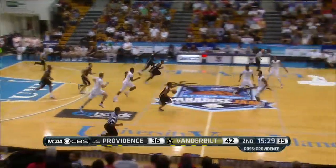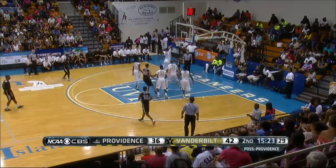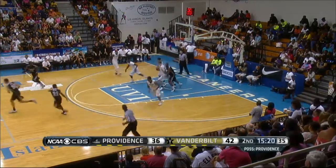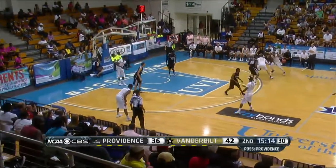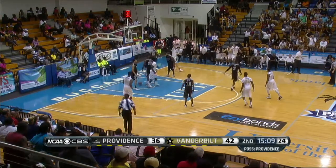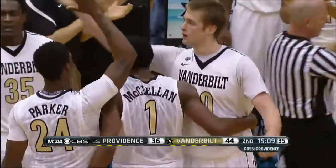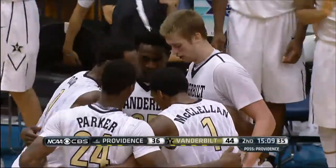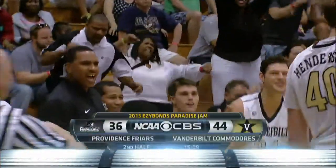Odom can't get the 18-footer to go. The long rebound to Cotton, having trouble with the ball. Here's Harris, down the lane, drops it off the bat, rejected by Henderson. Providence, they're only 3 of 16 from the three-point line. They've got to go inside more as they just did that last one. But Henderson, wow, on the jump hook and a 3-point play opportunity. And don't tell him he can't score. 8 points and a chance to creep closer to his career high. Vanderbilt continuing to pour it on, courtesy of Josh Henderson. Back with more from the Paradise Jam.